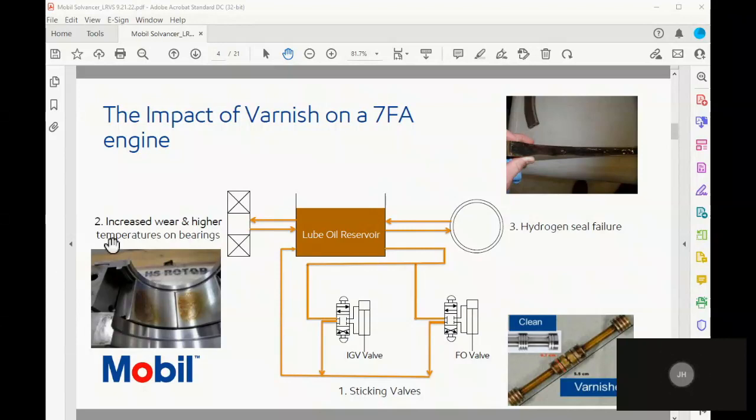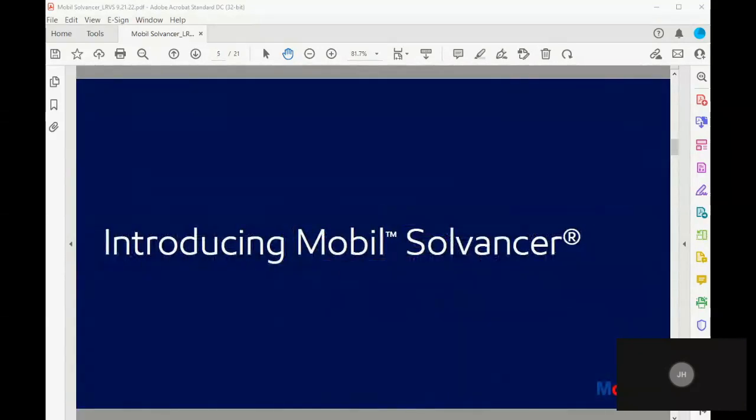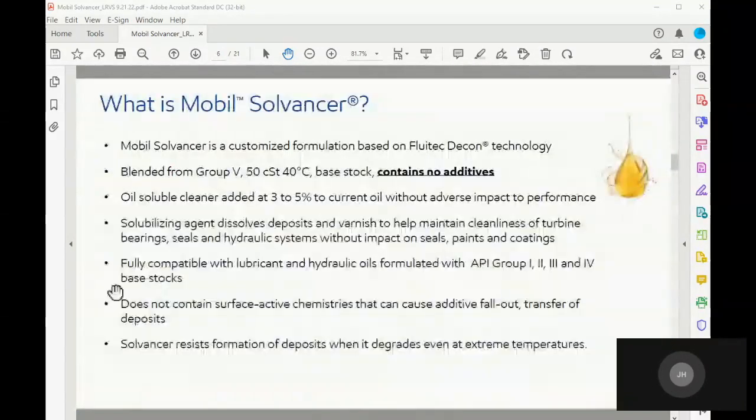All right, next slide. And then on the next slide, we'll be introducing Mobil Solvancer. Mobil Solvancer is a customized formulation based on Fluidtex Decon technology.